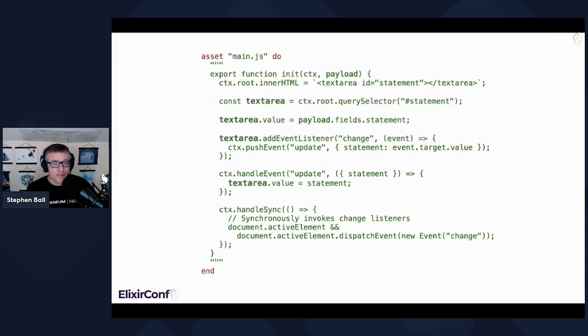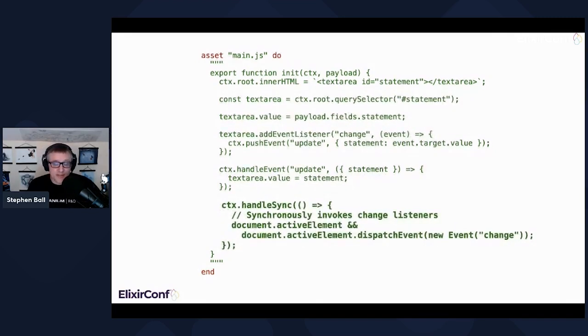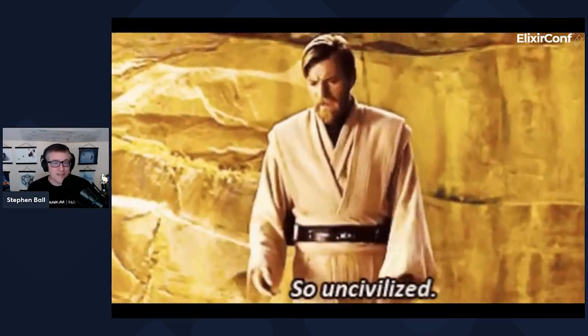And the other critical piece in our smart cell is the actual HTML text area that we're defining here in this JavaScript. And we have to give it the value from the payload. We attach a listener so that we can tell our backend about updates. And we have an update handling spot where we can update the text area when we get updates from the backend. And then, of course, there's some JavaScript magic. And we've done what we had to do. And I hope this animation is coming through because I made it for this talk.